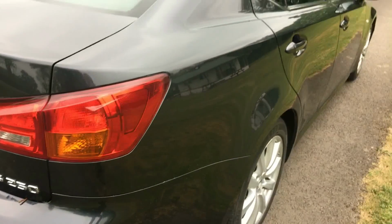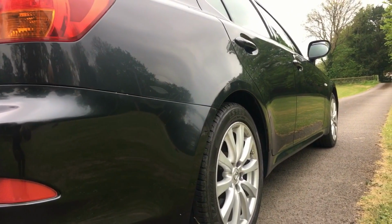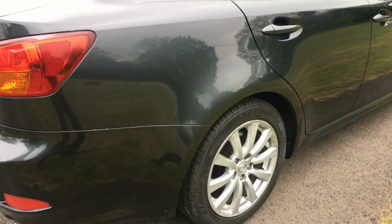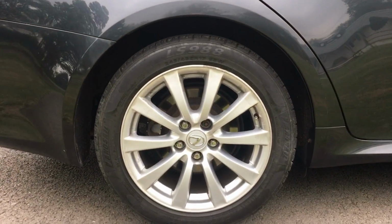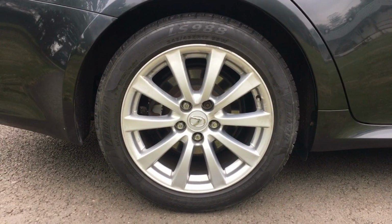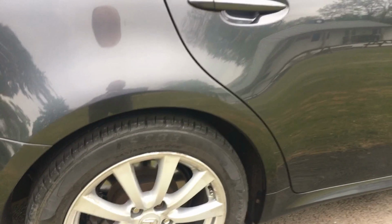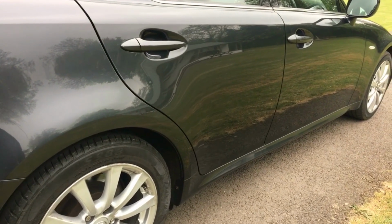And to come to the off side of the car, again it is pretty much mirror smooth down this side as well. It's kept in beautiful condition. Rear alloy, again very good, just the tiniest little bit of curbing, hopefully you can just see it up on there. But it's again very minor indeed. These are completely original wheels, not being tinkered with for that I can see anyway.